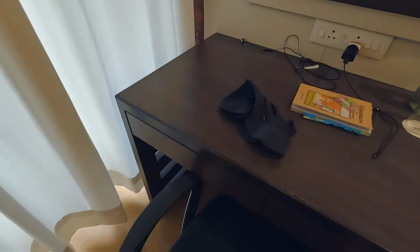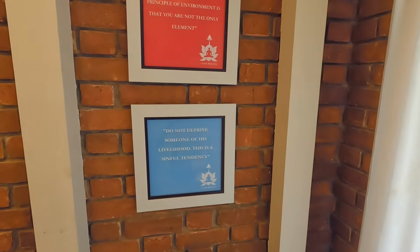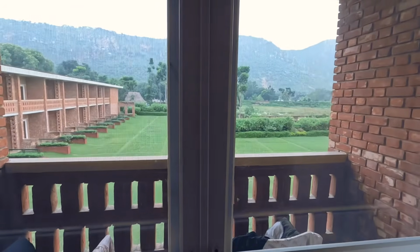This is a bit of a desk where you can work. There's an old grandma and grandpa chair. A few words of wisdom by Lord Mahavira. And then the whole purpose of this place is the view. Have a look at this.